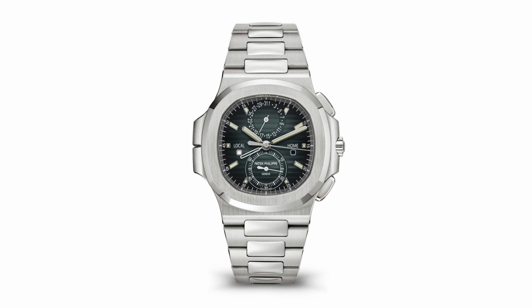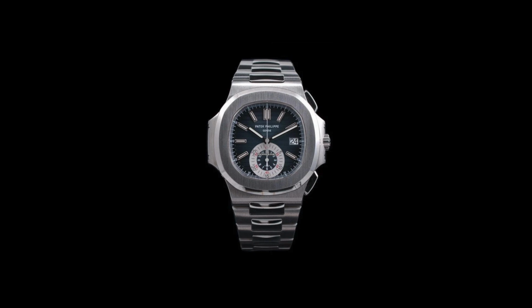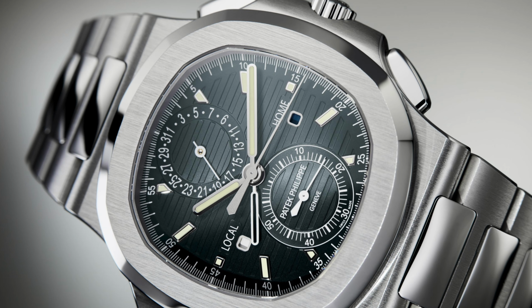So next up is the 5990 stainless steel with the blue dial. That was kind of expected, considering that we no longer have a 5980 in steel and that we have a 5990 rose blue dial. The only thing that I'm not absolutely crazy about is that dial. They say it's blue, but it kind of looks gray black. I don't know. It's kind of hard because when they first release these watches, you have to get the watch and see it in hand. That's when you can really see the true color of it and appreciate it.